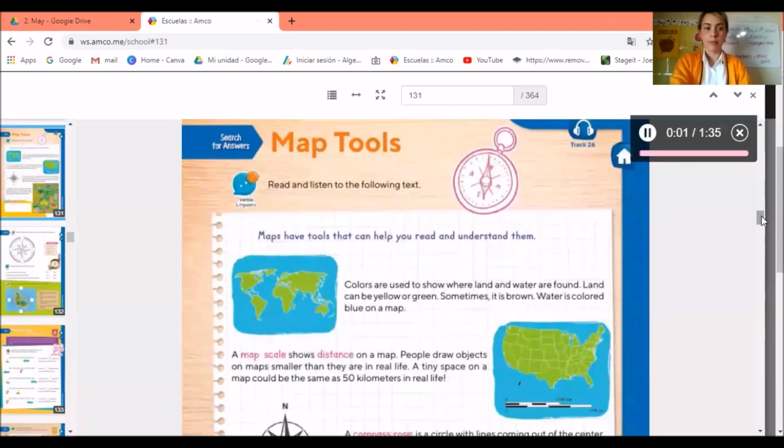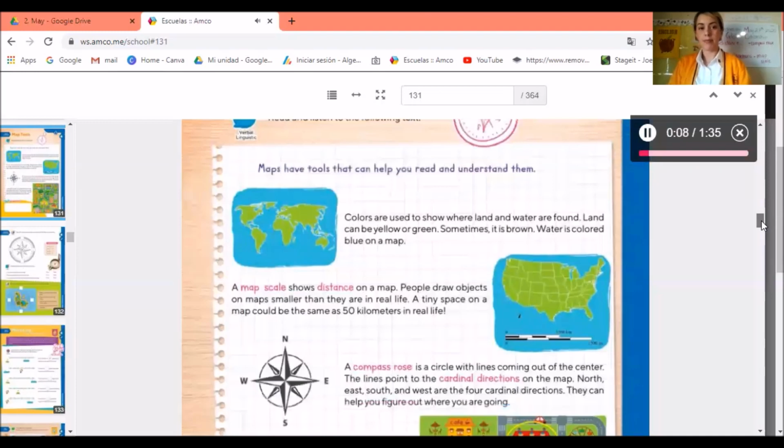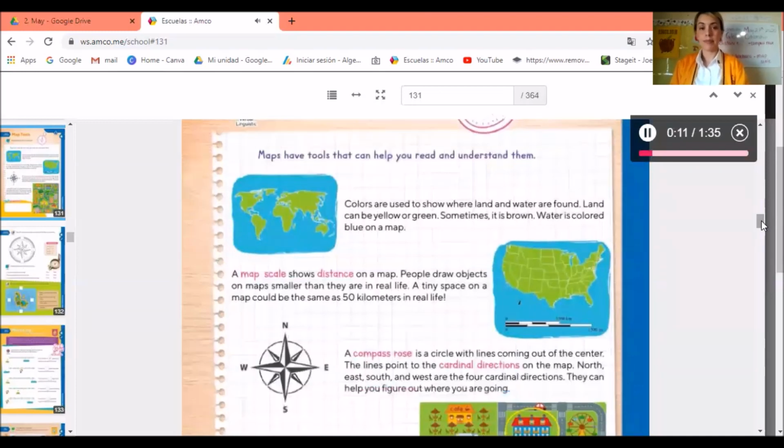Map tools. Read and listen to the following text. Maps have tools that can help you read and understand them. Colors are used to show where land and water are found. Land can be yellow or green. Sometimes it is brown. Water is colored blue on a map.